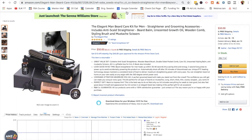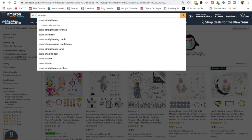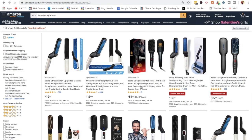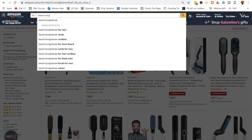See, if you go here and search beard strainer, do you see how a lot of them are just straight? And then there's the other product that we're combining. I'll tell you guys in a moment what exactly we did. Beard kit.